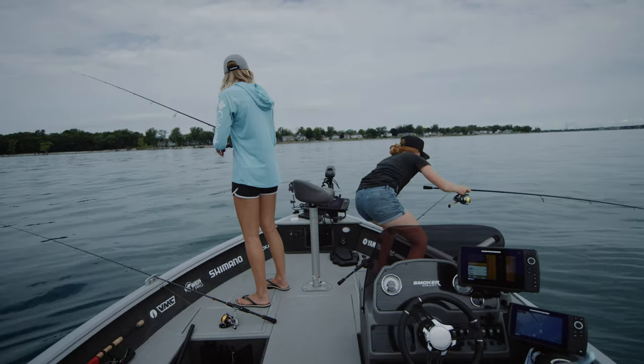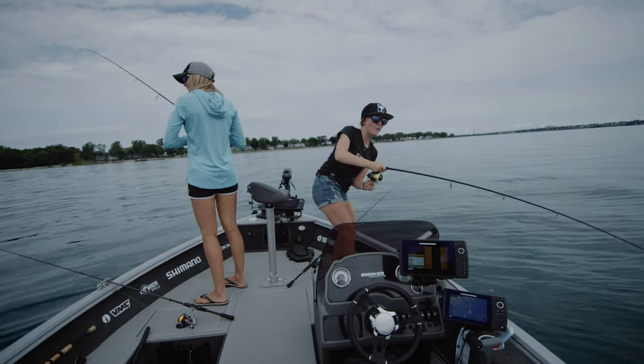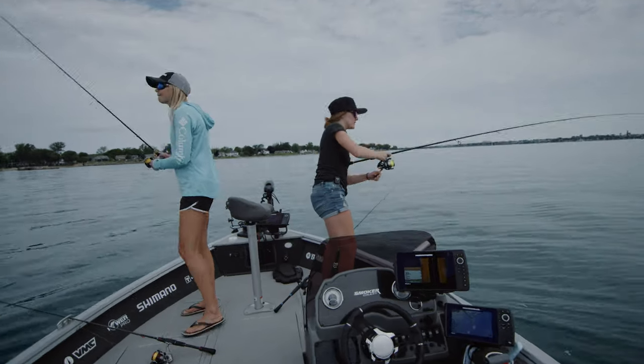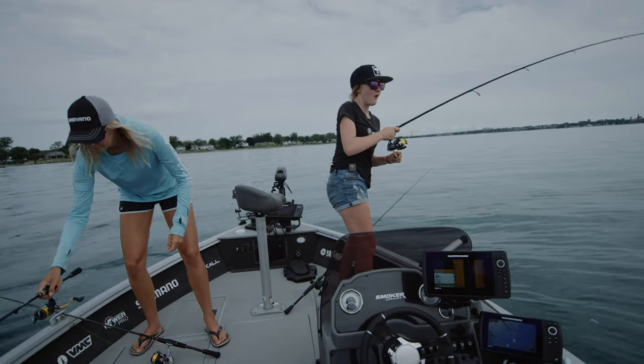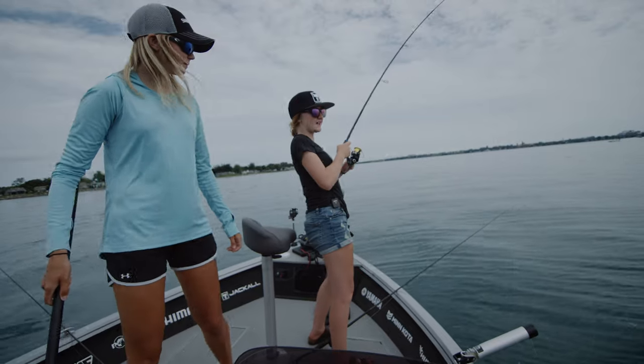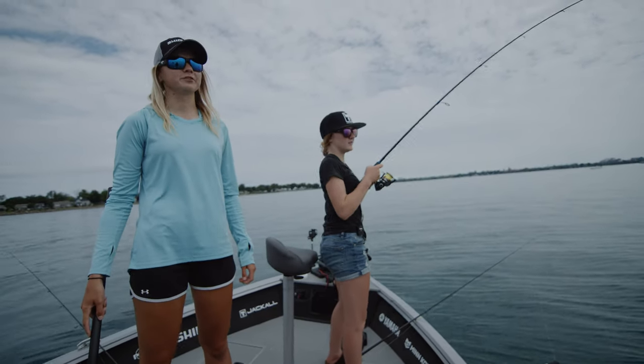Got it, fish on. Oh my gosh. That fish is peeling a lot of line. It is still going. Oh my goodness. It is way out far. That looks like a big fish, Avery.